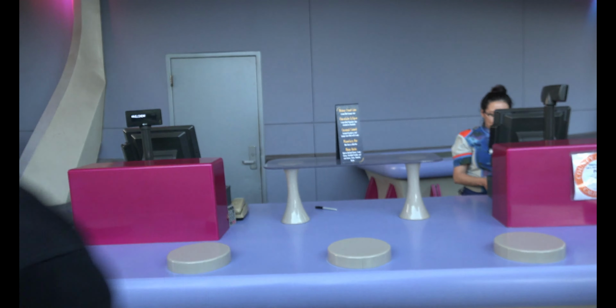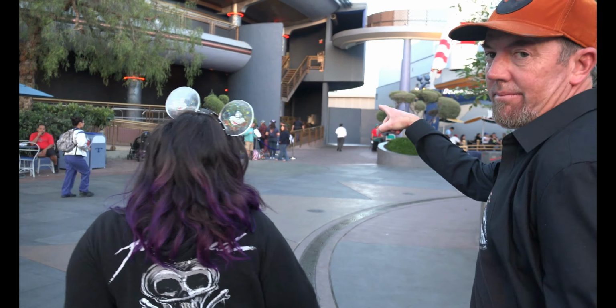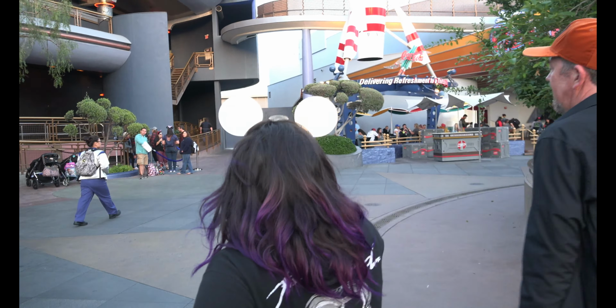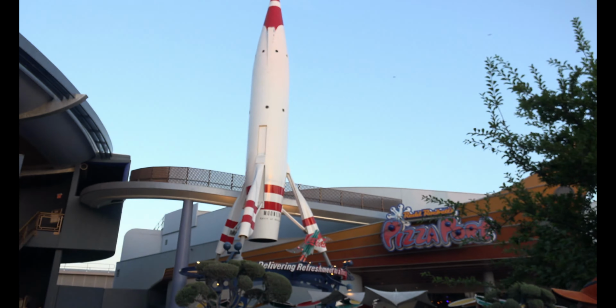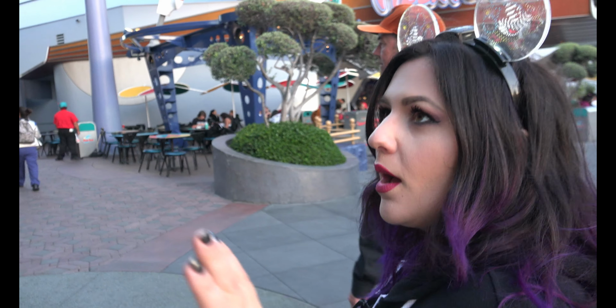So once you check in, you head on back here, right next to the big rocket at Red Rocket's Pizza Port. You wait and they let us up usually about 8 o'clock. You want to show up early so that you can get a good seat. You're not guaranteed a seat up there in the spot you want.